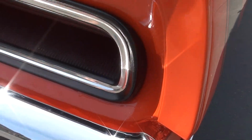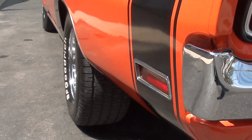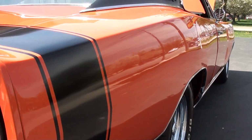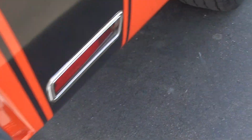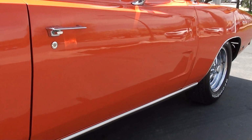Sorry guys, that's just a little water there. You can see that tail panel's nice. Car's nice and straight down the sides. The rear bumper's definitely been replaced. Sorry guys, that's just a little water dripping out of the tail light lens there. 15 by 8 rears, 15 by 7s on the front.